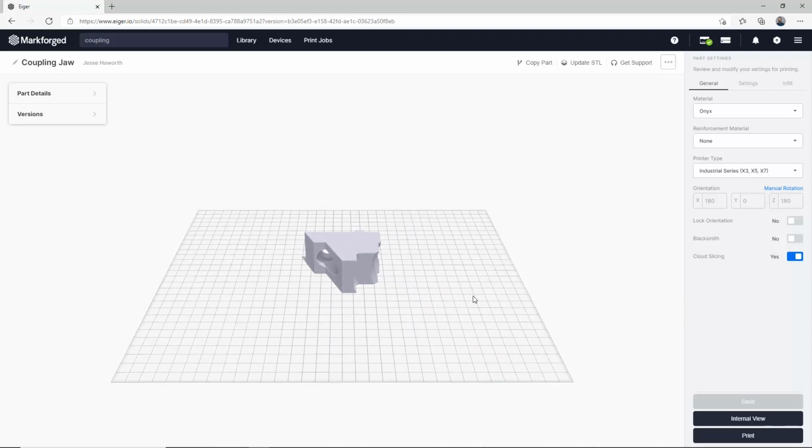If you see over here on the right, we do have a couple different options as far as material and orientation. So Eiger manages all of the Markforged printers and software as well, and materials. So let's say you have both different types of printers, a composite and a metal printer, and you have a part that you want to print in a different material. You can just select that from this list and slice it, and it'll be ready to print on that different printer. Reinforcement material, we'll leave this as Onyx because we're still going over a little bit of composite stuff.